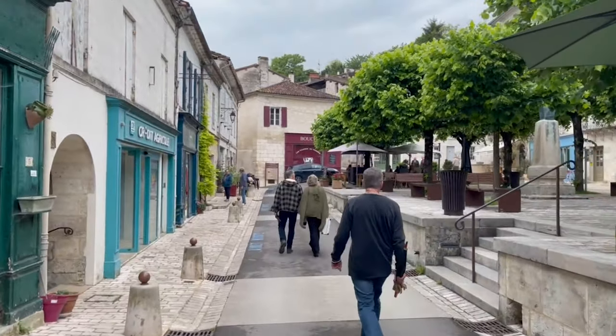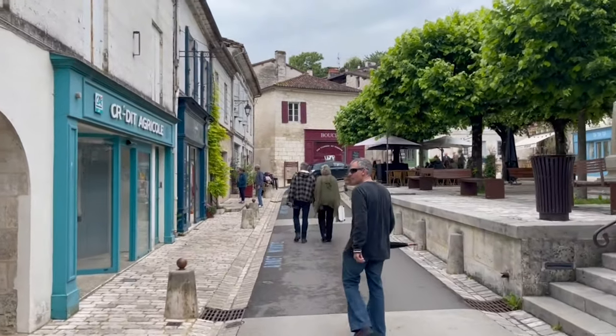I'm going up the hill. It's going to be epic.